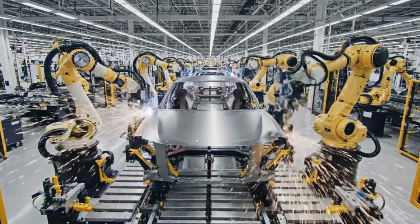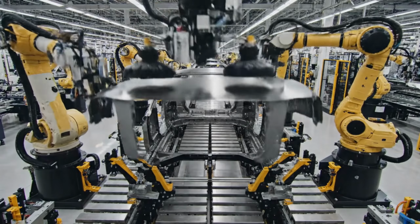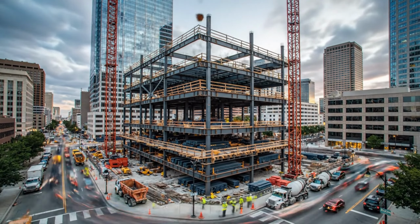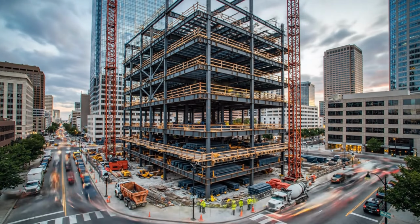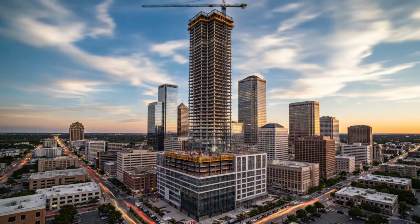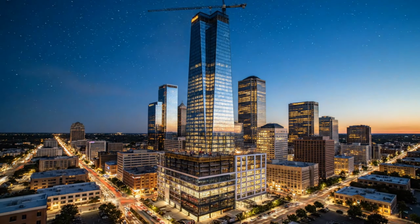From vehicle to infrastructure, a complete circular journey. And so, the journey comes full circle. A car becomes the skeleton of a towering building. A continuous loop of material transformation, driving progress in every sector.